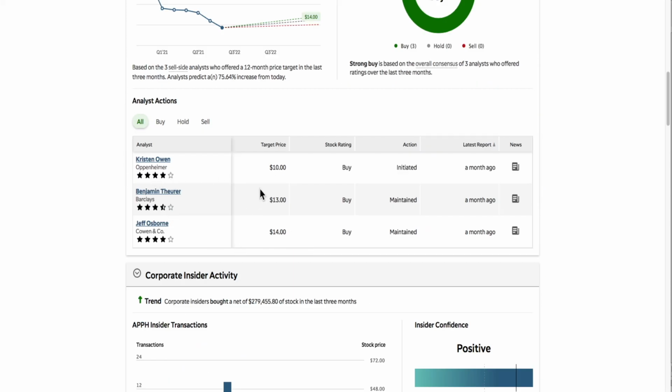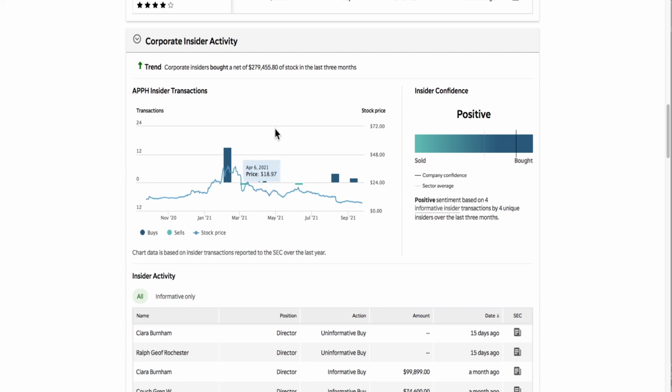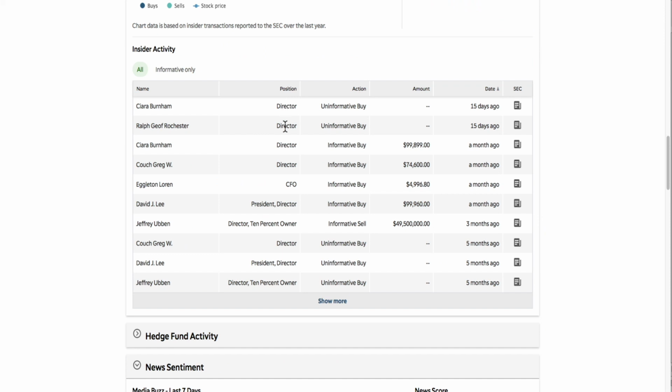These are the analysts that are covering it. Targets of $10, $13, and $14, somewhere around there. This was a month ago, but a month ago we were still selling. So they're still recommending maintain. Then corporate insider activity: you can see that they've been buying. There's a positive sentiment based on 4 informative insider transactions by unique insiders over the last 3 months. These are the directors. This was 15 days ago. It was filed, an informative buy. So 15 days ago, they've been accumulating. So I like that.